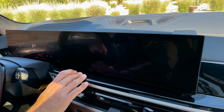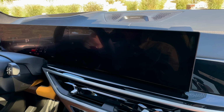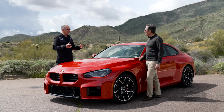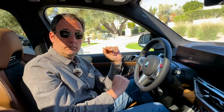So this is where you can take your $150,000 investment and go sideways. It also switches off the screen. Yeah, I was talking to the head of development, Dirk, and he said they don't want people to be distracted on the track. You only look at your center gauge cluster, which is right there, and that's minimized as well.